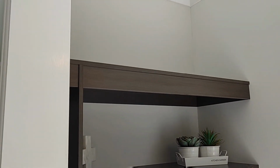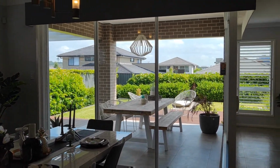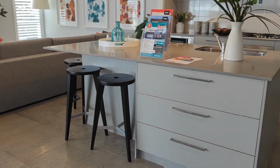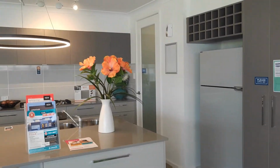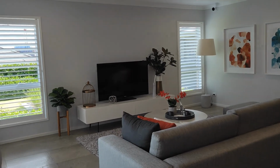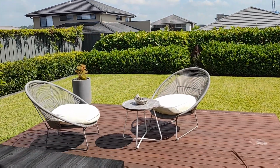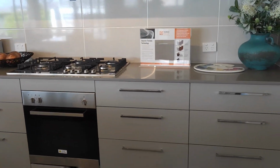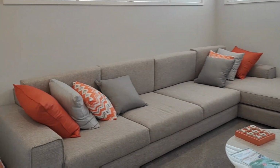Isn't it wonderful to walk through something that has been built, decorated, and made ready to move in? It's just absolutely a pleasure to walk through these houses. Immaculate backyards, it's so nice and green. This is the second floor, another family room.